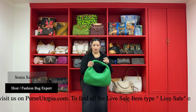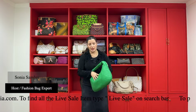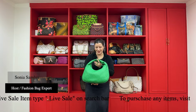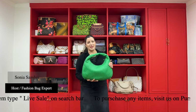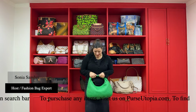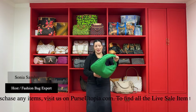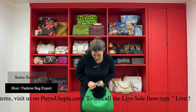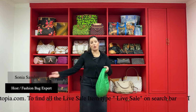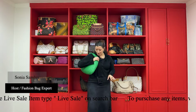Again, if you want to see more pictures, you can see them on our website at purseutopia.com. We usually put all the images of the bags there. So this is a Bottega Veneta. And the color, I think you can kind of see it, it's kind of a mint color, darker than mint. It's a very bright green, as you can see. Even with my outfit, it's kind of nice if you're dressed all black or all white, the bag is really the attraction of the outfit.